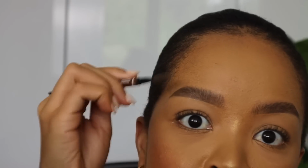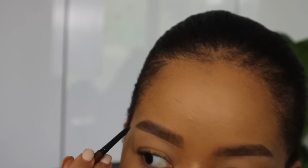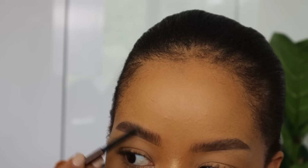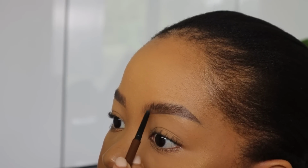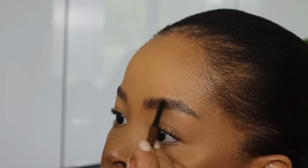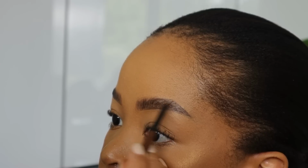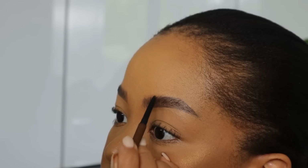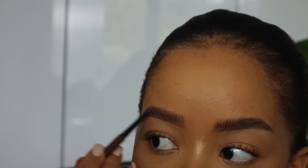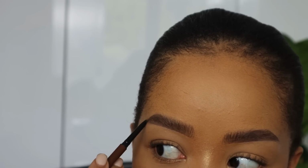So as you can see, I'm filling in a bit more, getting it a bit darker, a bit more dramatic. You'll still see hairs because I do have brow hairs, but it'll be more contoured and defined. I'm going to extend my brow tail just a bit, because remember, it was removed by us defining the straight brow.